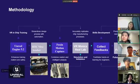And the following is our methodology. We use Unreal Engine 5.2 as our software to enhance the training realism and safety. The HTC Vive headset and Fusion motion capture gloves are our hardware. These will ensure that VR can mimic the real labs and we can accurately replicate the chip manufacturing process. Finally, we have gathered the feedback based on the system and we will improve our work to find innovations in the future.